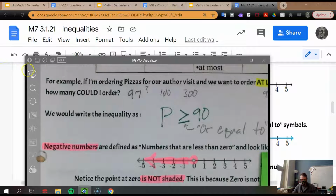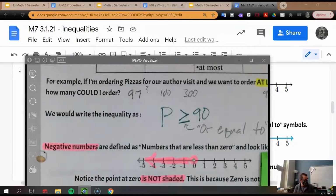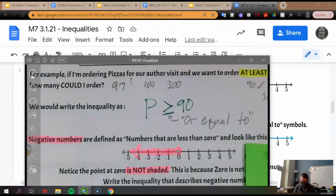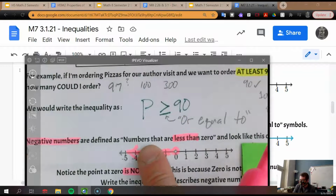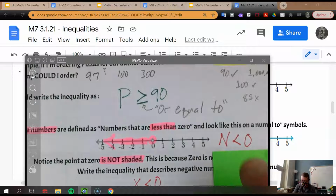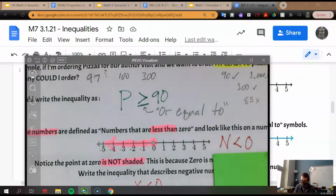Sonny, can you tell me how we might say this? Or how we might write the inequality that represents this? Yeah. So we're going to use the less than, right? Absolutely correct. Sonny's identifying we're going to use the less than. So instead of saying negative numbers, we can just use a letter, right? So like if n is the negative numbers, n is less than 0.